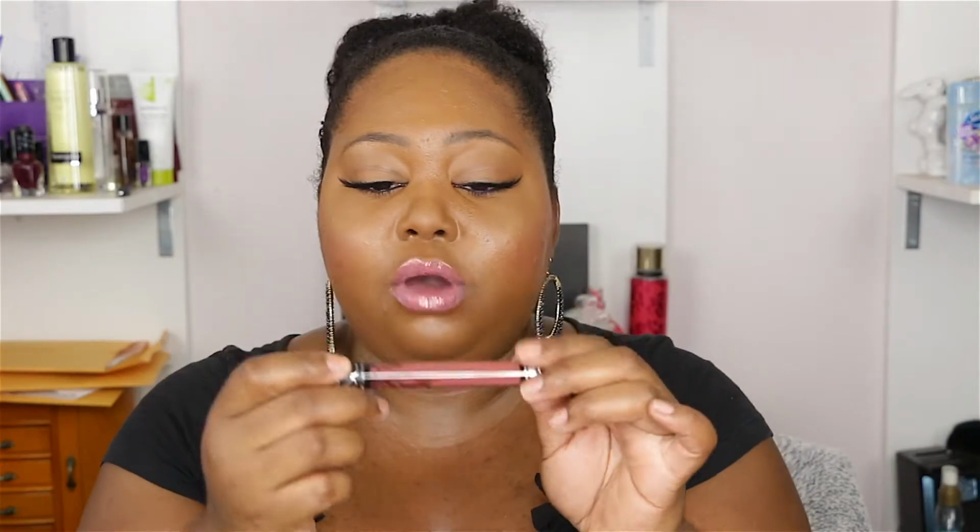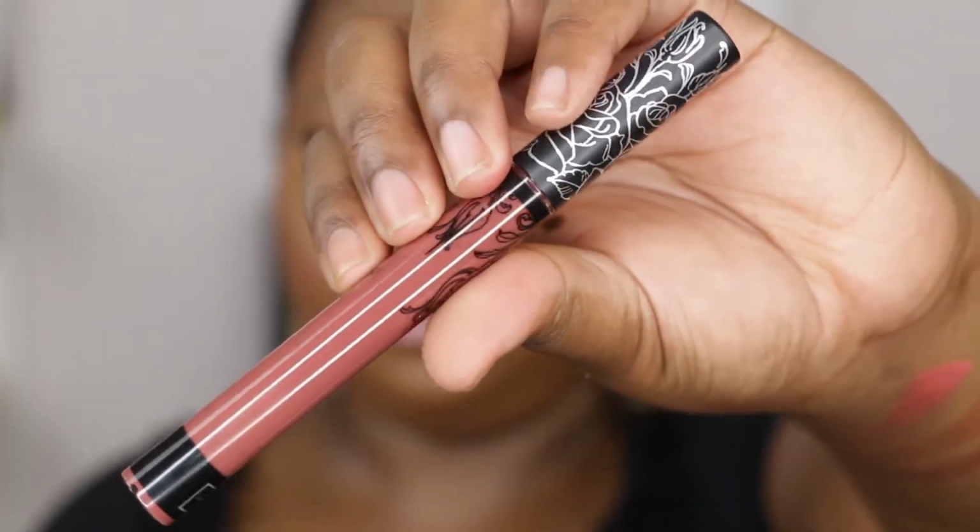So the Kat Von D, we got our Everlasting Liquid Lipsticks, one of my favorite formulas. What shade did we get? I got Hawkwind. And for those of you who are already signed up for BoxyCharm, our boxes are normally kind of similar. They differentiate the shades and stuff like that.